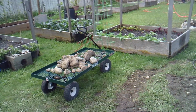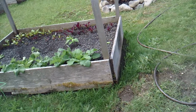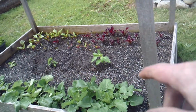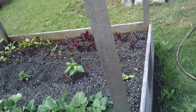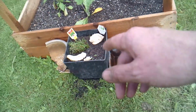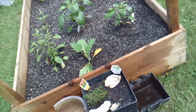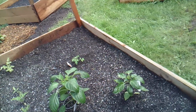All the rocks I found while digging things up this weekend. A couple new pepper plants. One there and there. See how they come out. Got myself some thyme growing in there now. Added another tomato plant back there, an heirloom tomato plant.